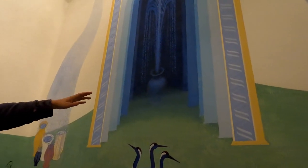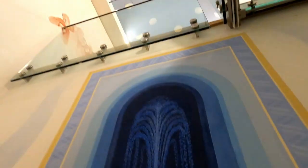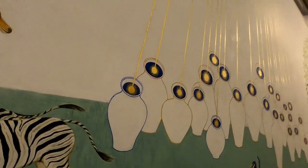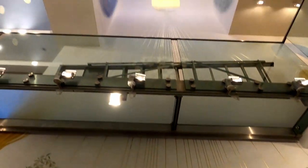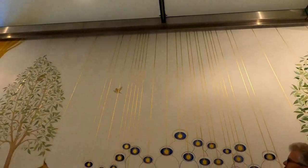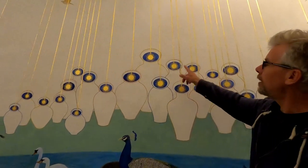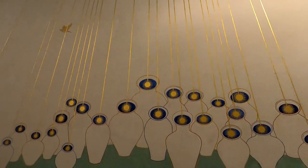And then there are a few people who are the great spiritual teachers, and they have water as if it were spouting out of them. And then there's some more pots over here. If you take a step back, you can look right up to the top, and you can see there's a great big sun up the top, and then lots of rays coming from the sun. And then down here are the pots, and these again represent human beings. And in each of these pots are the same suns being reflected in each one of these pots. So it's another way of describing this Advaita philosophy, that it's the same in all of us.